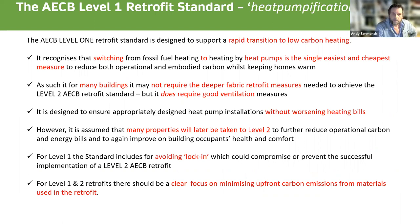the level one retrofit standard, has fairly recently been developed, because we realize that if we're careful about doing a shallower retrofit, we don't lock out the possibilities of doing a deeper retrofit later, then it is a very meaningful thing to do, given the decarbonisation of the electricity grid and given the exceptional efficiency of electric heat pumps.